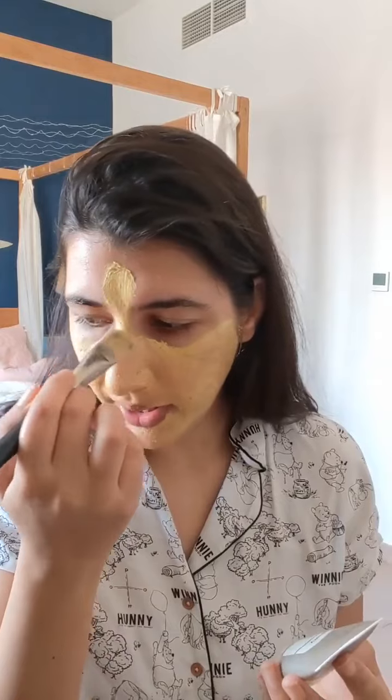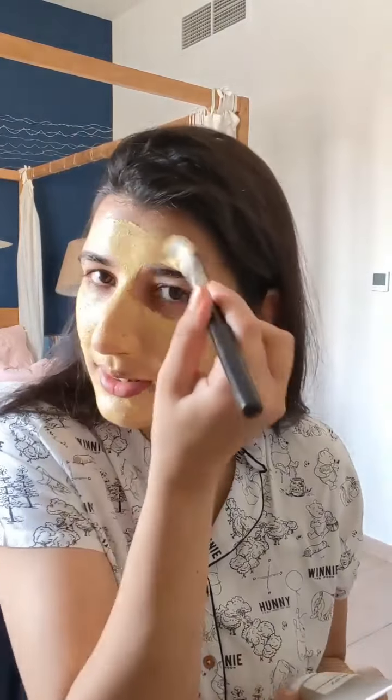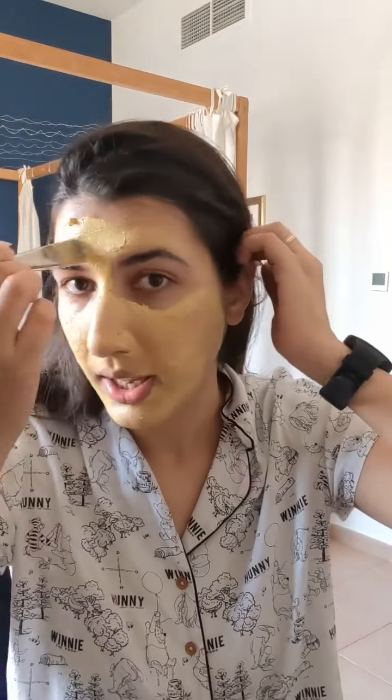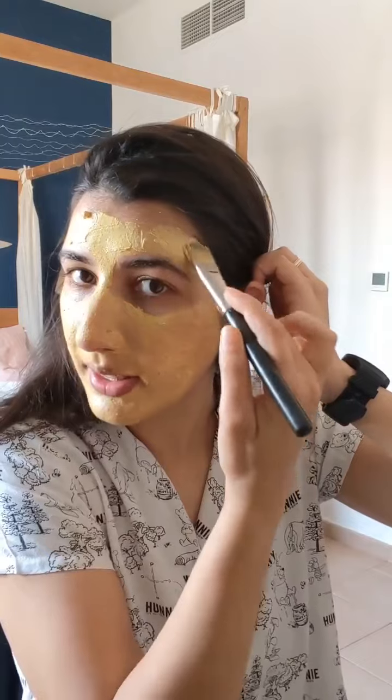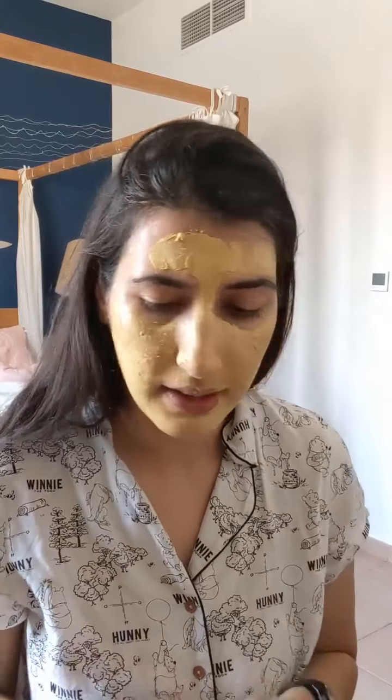This is also for brightening. I don't know why I needed so many brightening things. It's probably because I was not sleeping well, and you remember I was doing so many afternoon naps at some point, and that stopped. So basically my skin was going through a phase where my face looked super dull. So I'm working on it, and also changed a few other things.